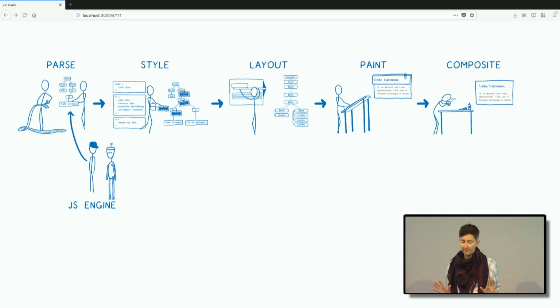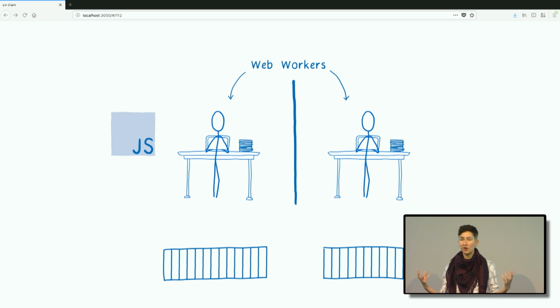But what if application code could run in parallel? What if it could take advantage of these multiple cores in the same way that the browser's own code is doing? Over the past few years, browsers have been adding features that make this possible. One that you may have heard of is web workers, which have been in browsers for a few years now. These allow you to have JS code which runs on different cores.